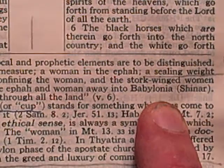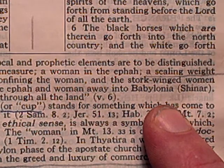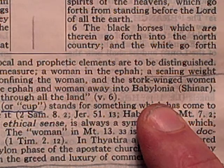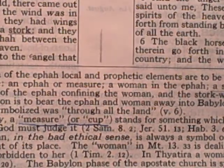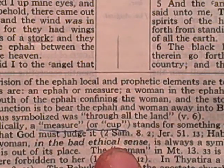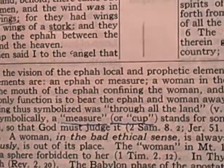Now, I said that, remember, ecclesiastical Babylon, associated truly with this whore, is really going to the land of Shinar. And we know that this Babylon is further associated with sin, which is further associated with shining. It's going to be the dark side of the moon where they've prepared this base for her. So symbolically, an ephah is a measure or cup, which stands for something which has come to the full, so that God must judge it.